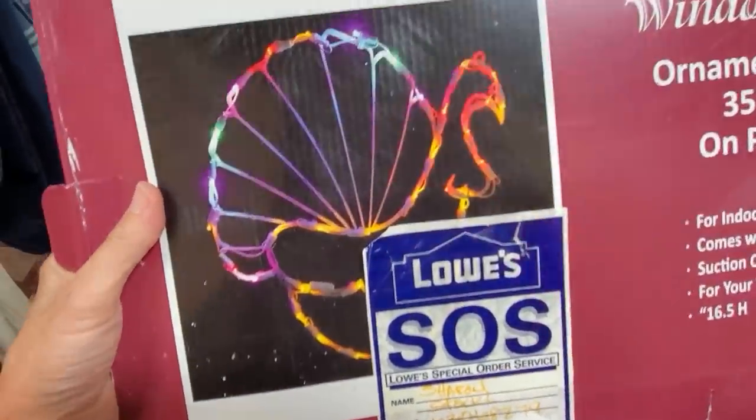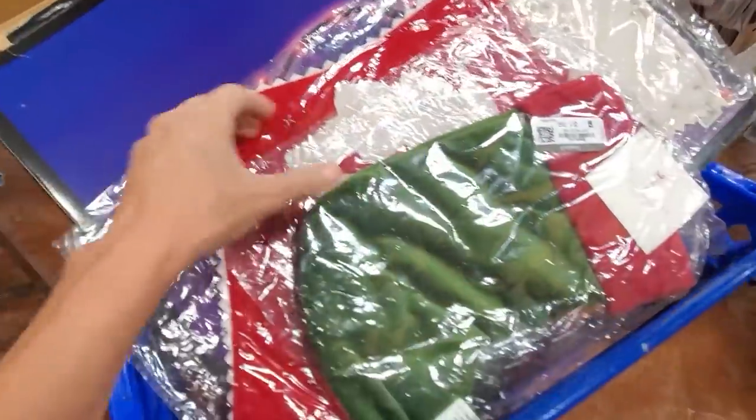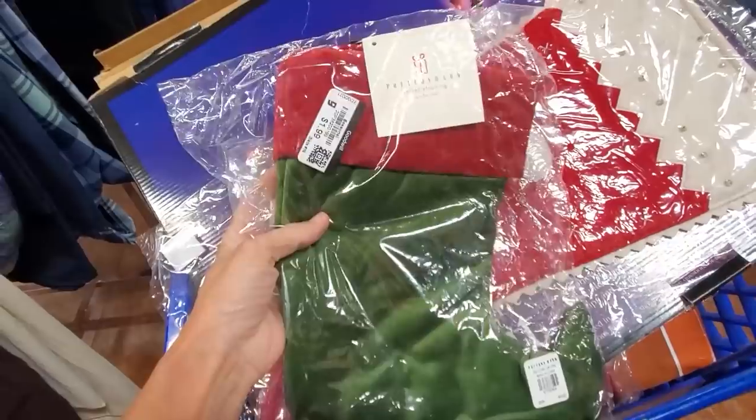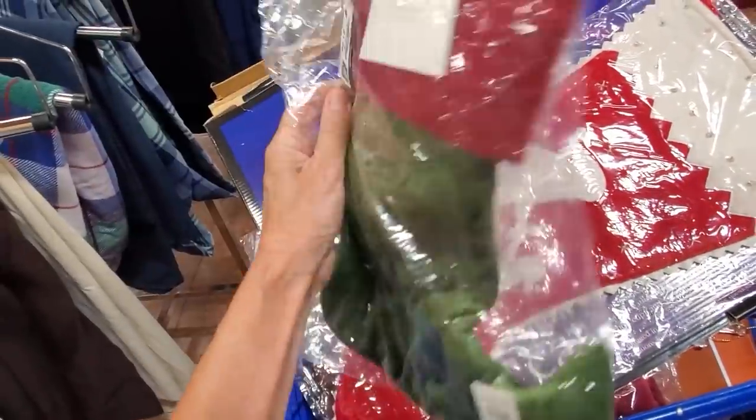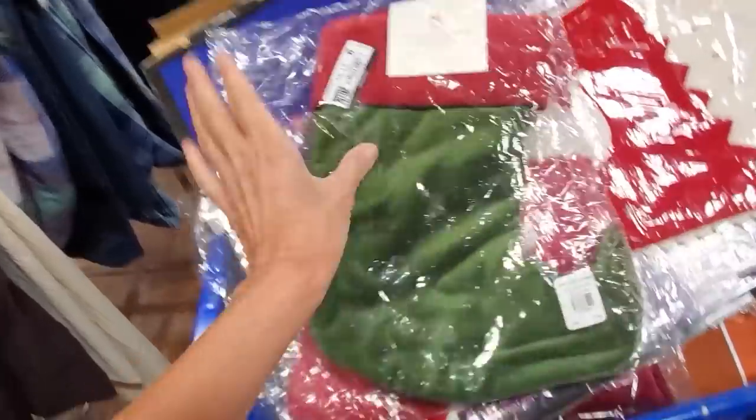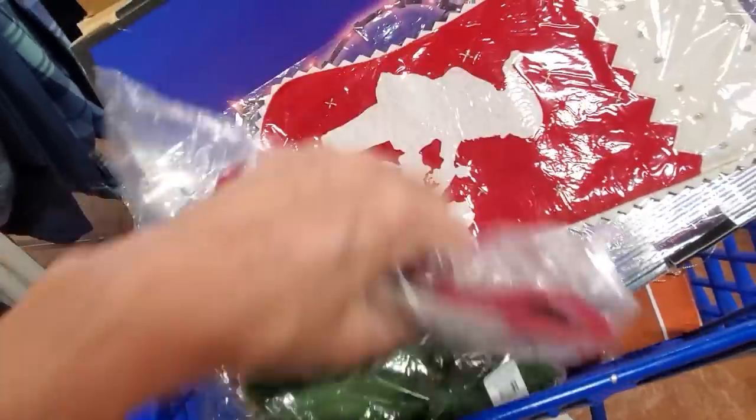All right, and here's the turkey. Oh, I did get a couple more things under here. Let me unbury them. I got some Pottery Barn stockings. These are just cute, $1.99. It's all velvet and it's like an elf toe. I will do something with that.